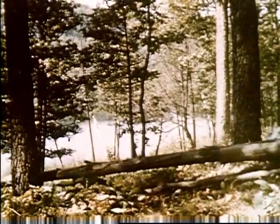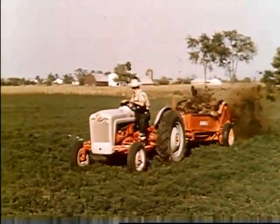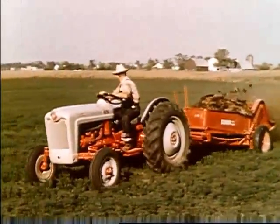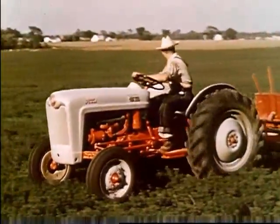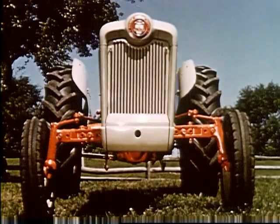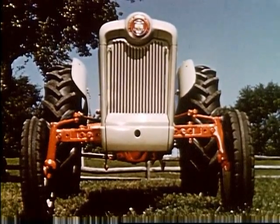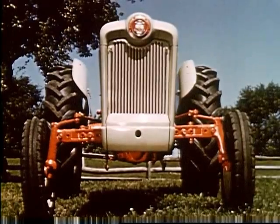Yes, the new Ford tractor has the proper strength, and it has the wheelbase too. The tractor's greater weight is distributed over this longer wheelbase to increase traction and stability. Wherever you look on this tractor, you get a feeling of real strength and ruggedness. You can tell at a glance that this front axle will carry heavy loads easily.